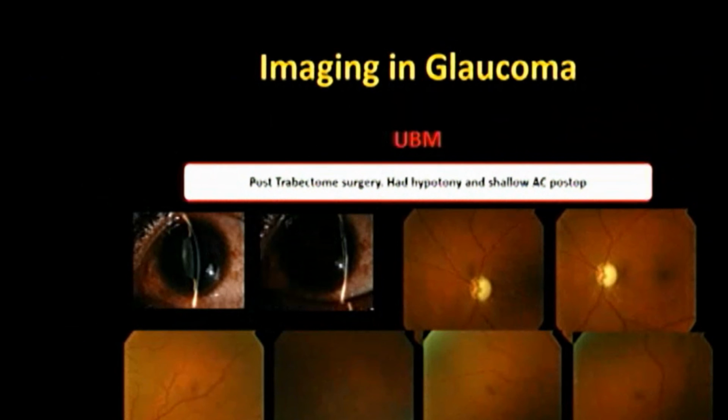This patient underwent previous trabeculectomy surgery, and had hypotony and a shallow anterior chamber postoperatively. So that's his anterior segment image, and that's his posterior segment, or the posterior pole. Can anyone just volunteer to tell me what's happening here? Abdurrahman Zaid. So what do you have here in the anterior chamber?